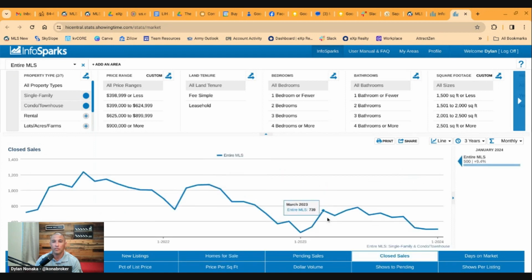And then the number of closed sales, similar to Maui and the other islands, is still pretty low: 500 closed sales in the month of January 2024. It's been around that average amount of sales. But if you look back to June of 21, there were 1,235 sales. So a huge drop, less than half the number of sales happening today compared to the pre-COVID years. And like we say, month after month, a lot of that is due to the fact that there just are not enough homes on the market. The inventory just has not recovered.